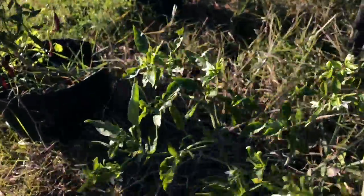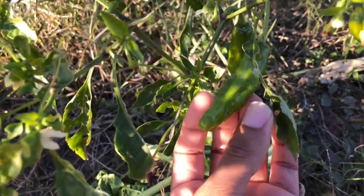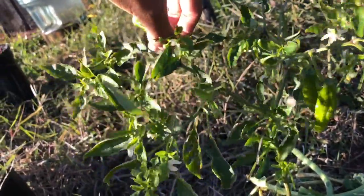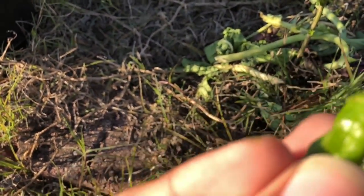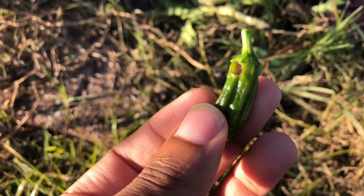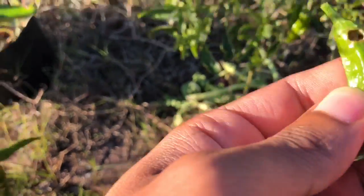I'm trying to find some sunlight so I can get a good view of how the pepper looks. Let me just pull off a bad one. This one looks like it had, I don't know what eats into these peppers, but something eats a hole into them. Right here. I always look inside it to try to see what's in there, but I never see anything. But something is definitely eating a hole into these peppers.